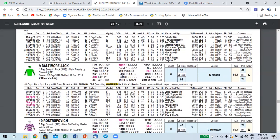And then Baltimore Jack, Vaughan Marshall Slaber in form. Aussie Notes is getting a few winners. The horse has been placed lately and has got this course and distance, 4 runs, 1 win. So certainly a horse that can be involved when the photos are taken.